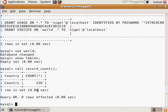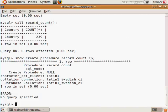There it is. Finally, let's see if Nigel can be sneaky, and let's say he wants to run show create procedure record_count \G to try to get jiggy with it and see the code behind that stored procedure to kind of footprint what's going on behind the scenes in that stored procedure. MySQL is smart enough to selectively disclose only information that it feels that this user has privilege to. And essentially it's nothing. It returns a null for the create procedure field. Pretty slick, huh?